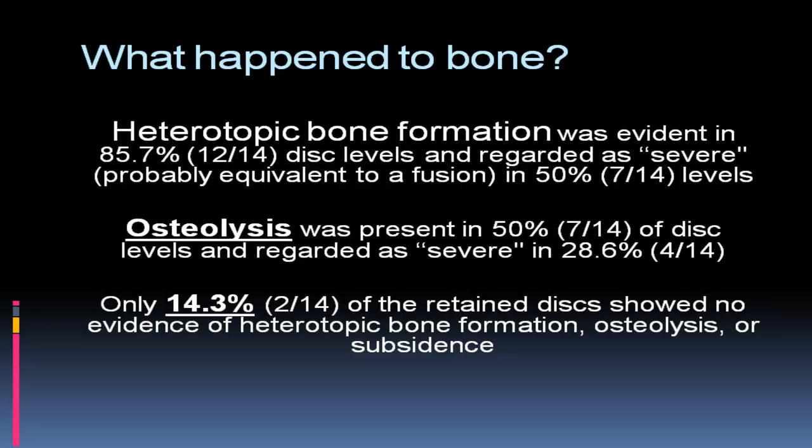So what happened to bone? Heterotopic bone formation was evident in 85% of disc levels and regarded as severe, described as equivalent to fusion, in 50% of involved levels. Osteolysis was present in 50% of disc levels and regarded as severe, extending across more than 50% of the end plate in 28% of levels. Only 14% of the retained discs showed no evidence of heterotopic bone formation or osteolysis.